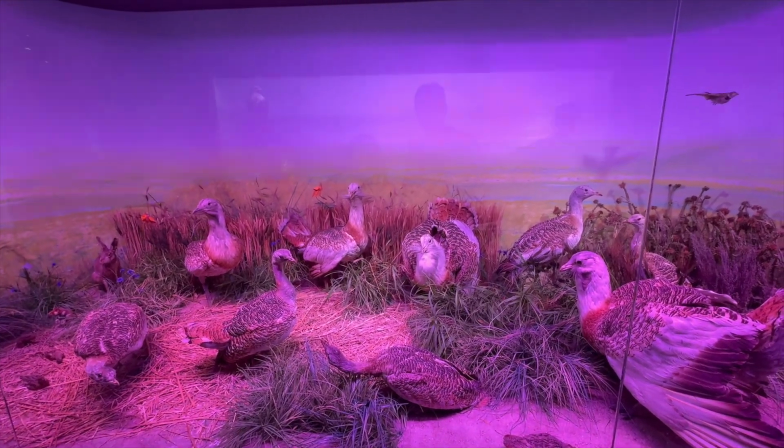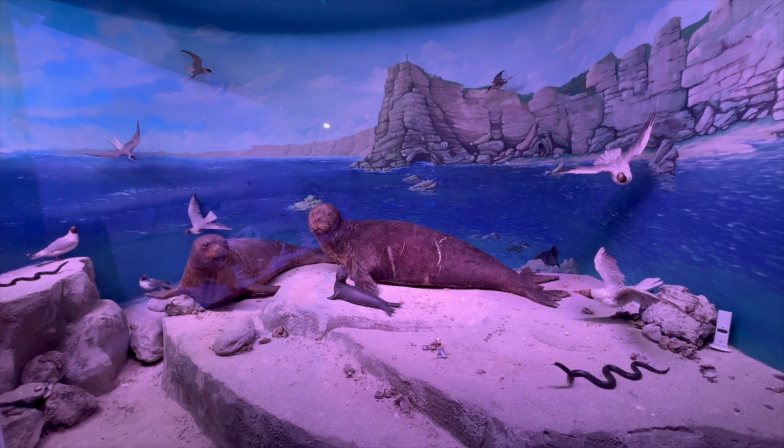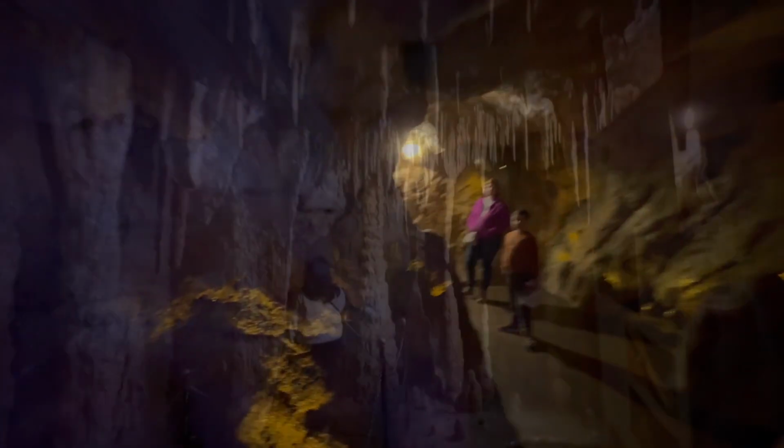The museum is filled with stuffed animals, models, skeletons and a host of other great things. One of the really cool features here is a man-made cave, which was definitely a great feature to see.